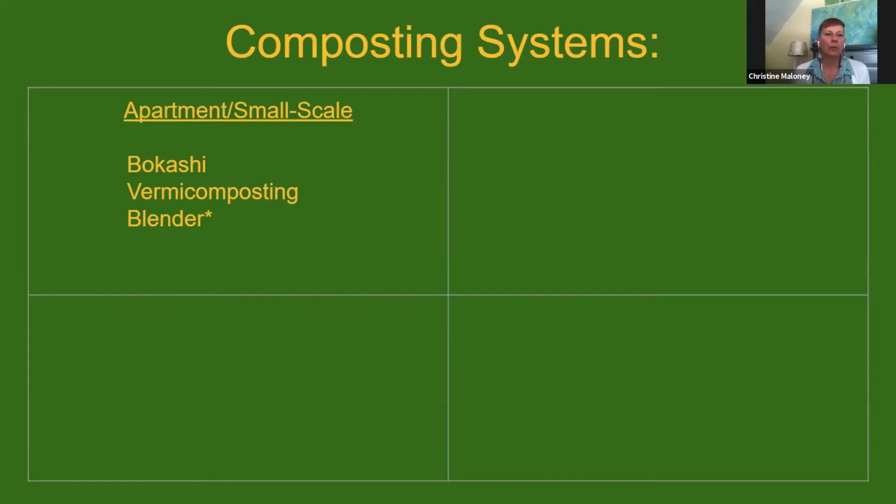So those people who are in apartments or doing some sort of small scale composting, you could look into bokashi. Bokashi is a Japanese word. Don't know what it means. I'm not even going to pretend like I remember because I don't. But with bokashi, you purchase a product. It's an inoculated substrate that you put into a bucket system.